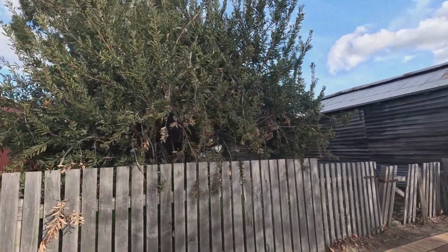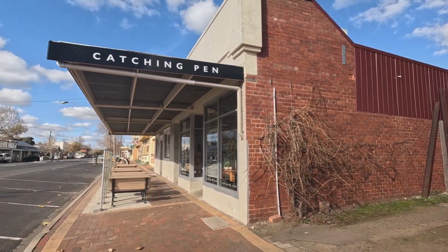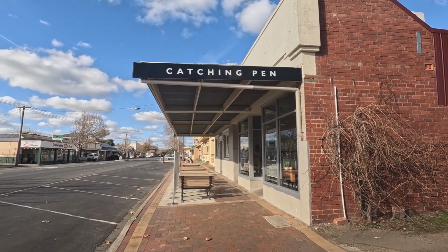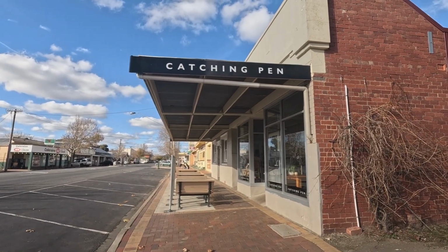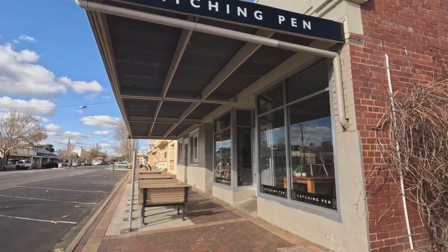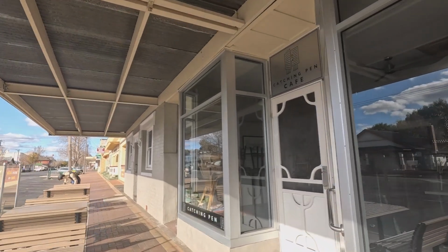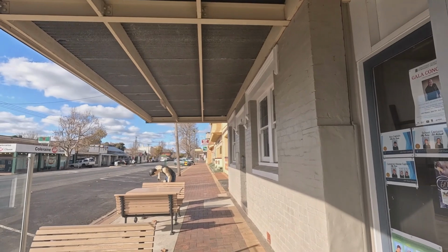Just walking backward for you so that you don't get spun around. Now, this is another one that took my fancy. This is the catching pen, which has that reference to the sheep farming and shearing. It is a cafe by the looks, which is really cute. But one thing I did notice, it looks lovely. Really nice old building. Oh my goodness.